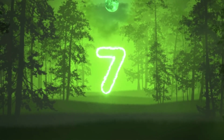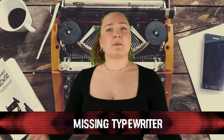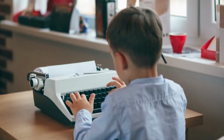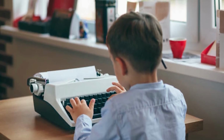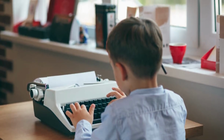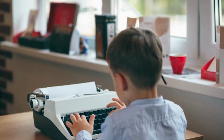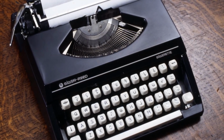In our number 7 spot today, we have the missing typewriter. This story comes from Reddit and they write, quote, "As a kid I remember having a typewriter and I remember I used to love typing nonsense on it, pretend files and telegrams. A few years ago I bought a typewriter from eBay and I asked my mom about that typewriter and she had no idea what I was talking about.